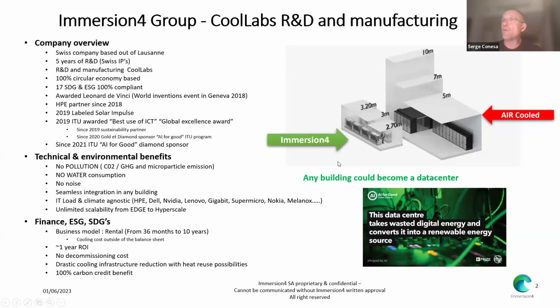So basically, when you look today, what is the company? The company was created in 2017. We have the capabilities to do the entire R&D and the entire manufacturing. The main goal has been to have 4 principles and 4 pillars. The 4 pillars are no CO2, no greenhouse, no water consumption, as well as to be ethical. And ethical for us is eco-conservation.